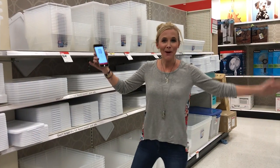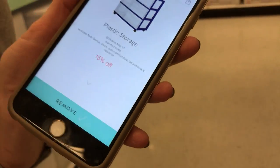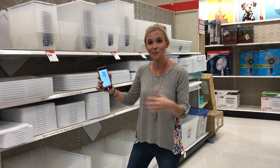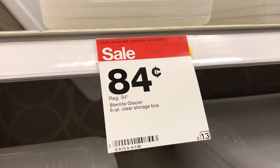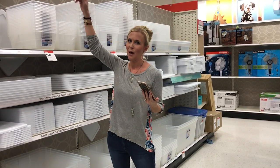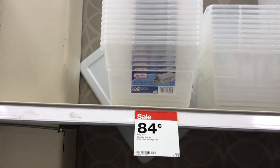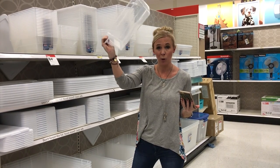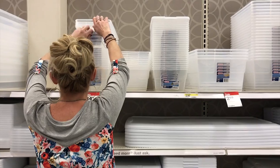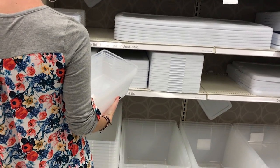Number 6, time to get organized. We have an awesome 15% off plastic storage Cartwheel. Well, guess what? Target also has plastic storage items on sale this week. We've got these Sterilite products on sale. Like this guy, the 6-quart container, great to organize so many things, on sale for 84 cents. After the 15% off Cartwheel at checkout, you're gonna pay 71 cents. So a really easy deal.